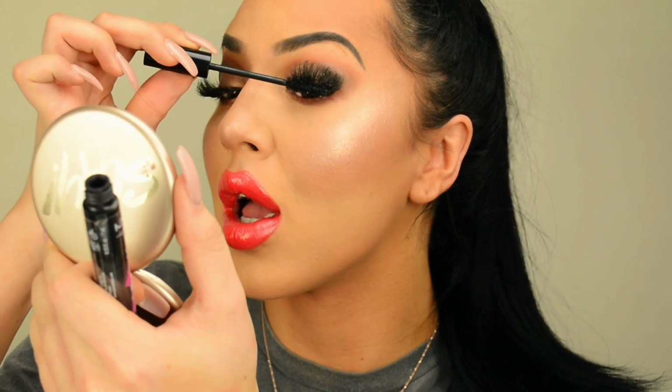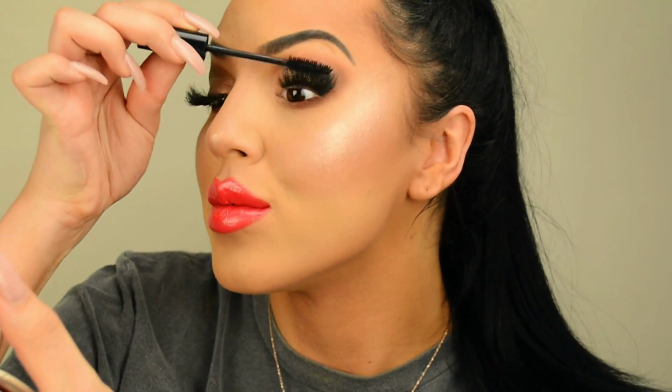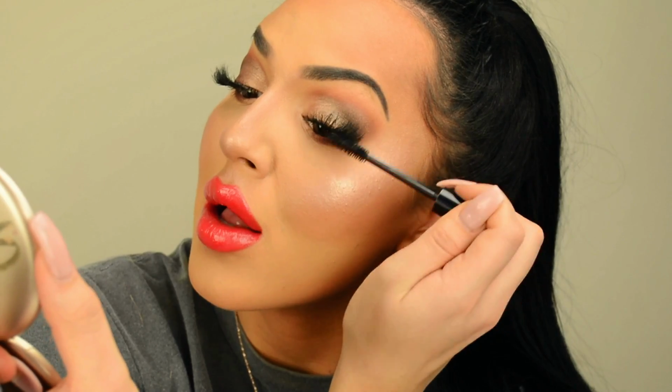I am gonna finish up with this Worth the Hype new mascara from NYX Cosmetics. It is my favorite because it is not clumpy and it really evenly blends my natural lashes with my falsies. But it all comes down to what you wanna see.